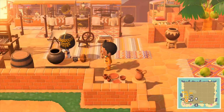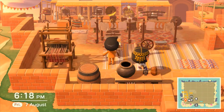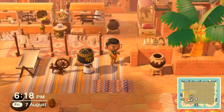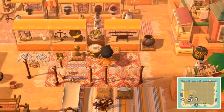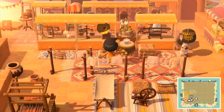So this is cool. This is literally like a market that you'd get. Yeah, it's amazing. You know, at the start of Aladdin where they try and get that bread and stuff. Like one of these things. Only what I can afford. And that's everything. And this is like one of these places. This is incredible.